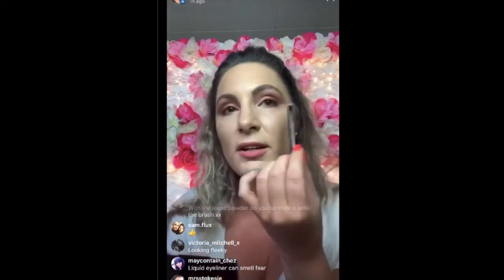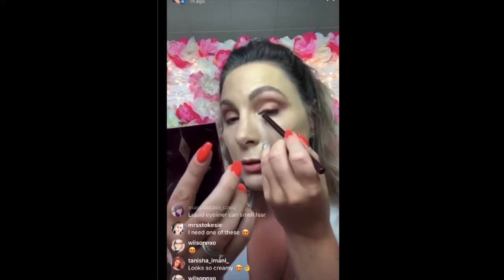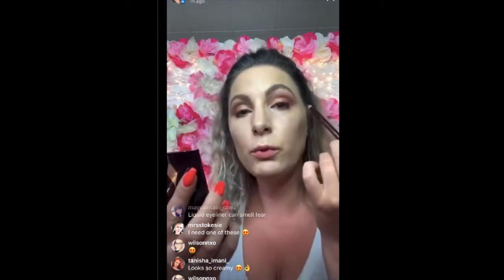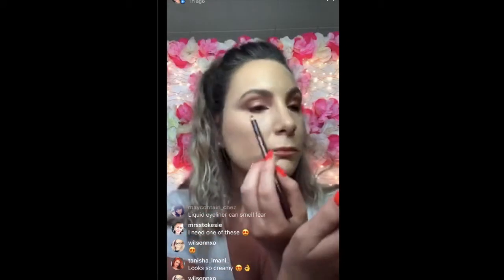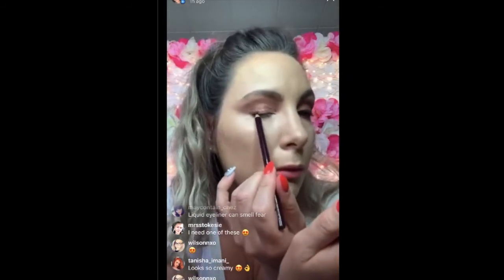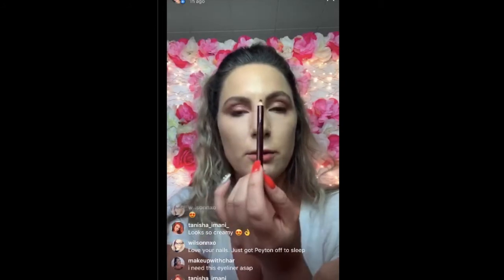You can see I did just scribble it on a little bit. I haven't done it too neat and tidy. And then to take it in the inner corner, I will just literally draw it on. It's almost in my waterline on the inner corner, just a little bit, so you can see how much of a difference that makes. It almost makes it look a little bit more finished. I'll come a bit closer so you can see what I'm doing. As long as you're getting close to the lash line, the rest doesn't really matter, because you don't want a gap between your lash line and your eyeliner, as that would look weird.